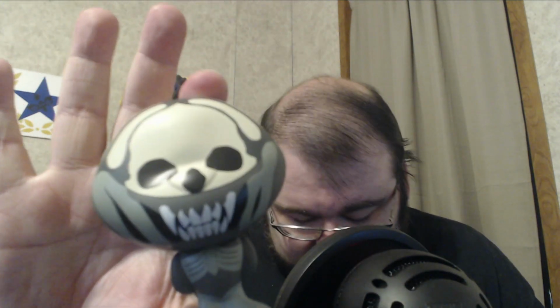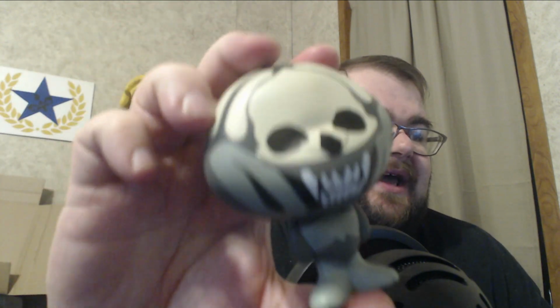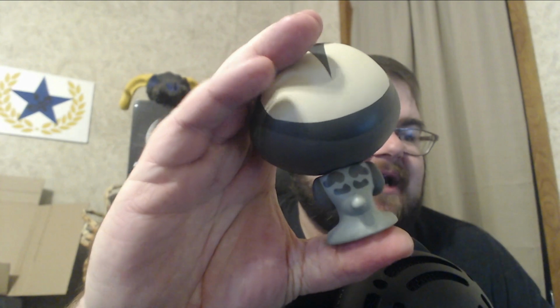I want to say, does this one glow in the dark? I don't think it glows in the dark. But it looks just like the Alien there. They have the little dorsals painted on the back. There's his tail. And he's going to stay right up here on the set with me. And there is the little rabbit's foot keychain that you get with it. I think that's super cool.